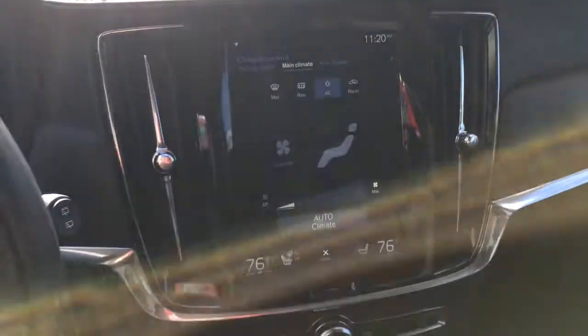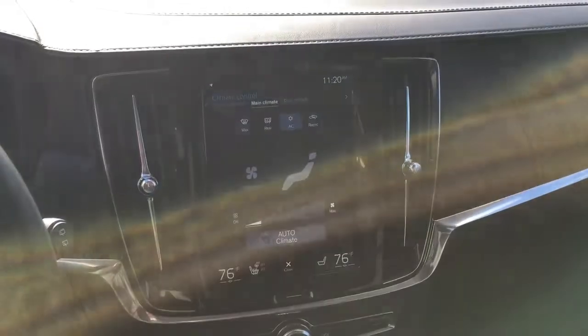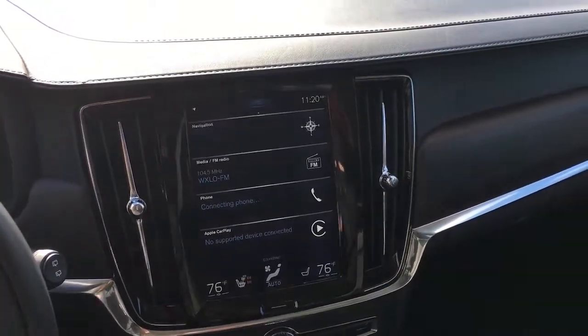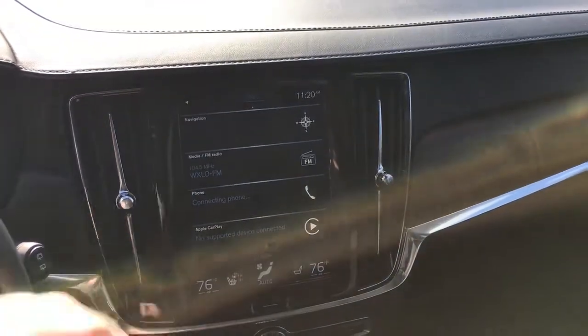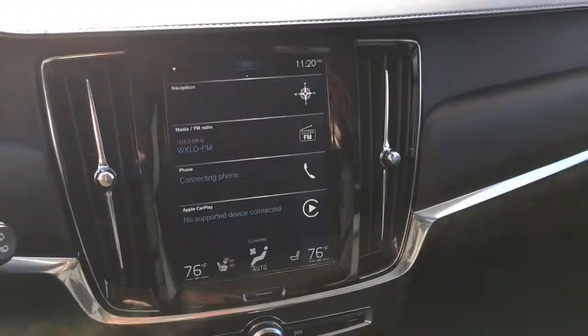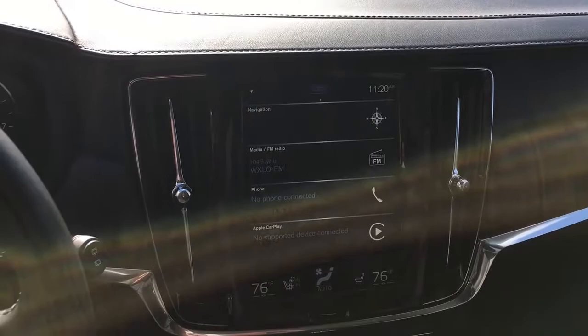Coming into the middle here, again, I apologize for the glare. Hopefully that looks a little bit better. Majority of your vehicle functions are controlled through this display right here or through the voice. So this is going to be your main screen. You have access to your navigation, you have access to media, your phone, and then Apple CarPlay or Android Auto is also available in this vehicle, which is very nice and very convenient to use with a touchscreen.